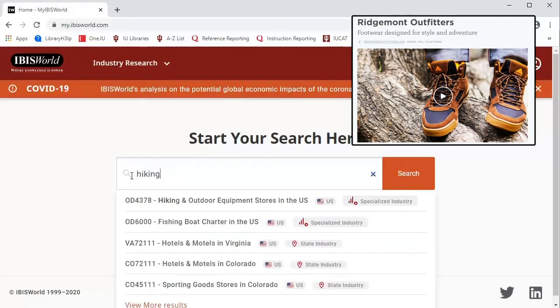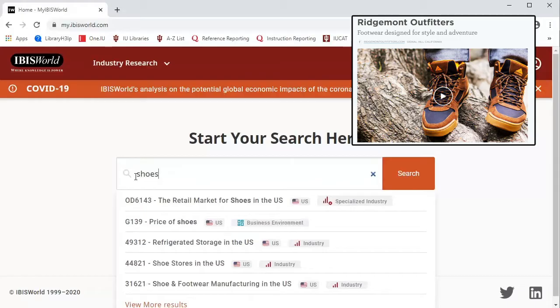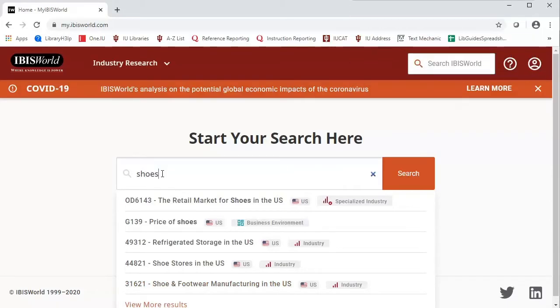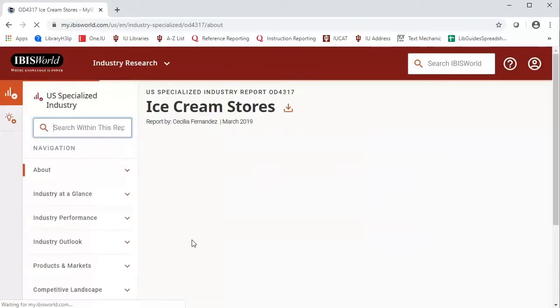If my company makes hiking boots, for example, and I search hiking boots in IBISworld, I don't find reports that are as obviously useful. That tells us that hiking boot manufacturing is not considered to be its own industry by IBISworld, and that means we have to search for a broader industry that would include hiking boots. We can search shoes or footwear to find reports like shoe and footwear manufacturing. This will obviously not be as tailored to the company we're investigating as the ice cream reports, but it's the best we can do in this case.